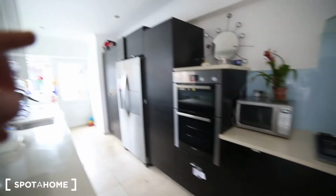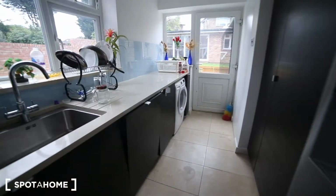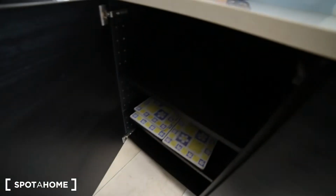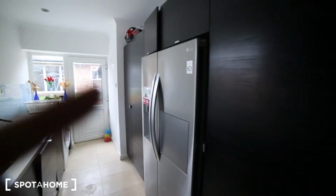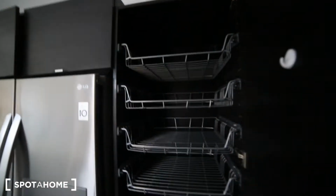around. We have the stove, the microwave, the oven, the fridge. We have the sink there. We have a dishwasher, washing machine as well. Alright, so that is the kitchen. Then we have a big fridge here with some more space as well to storage food, as you can see.